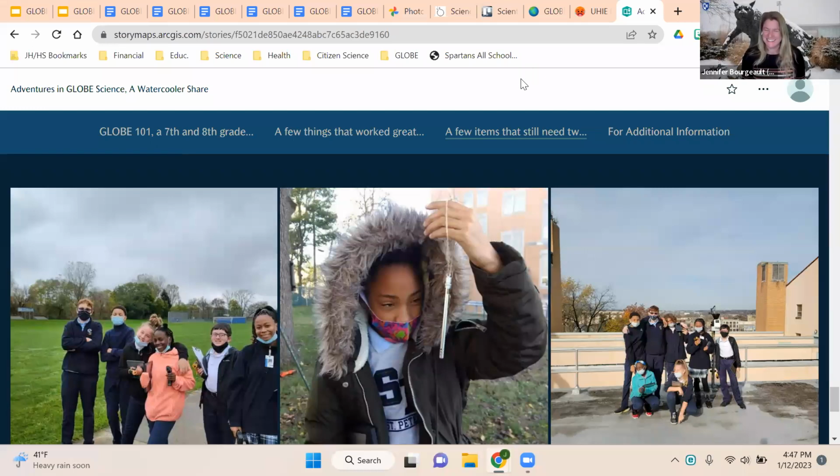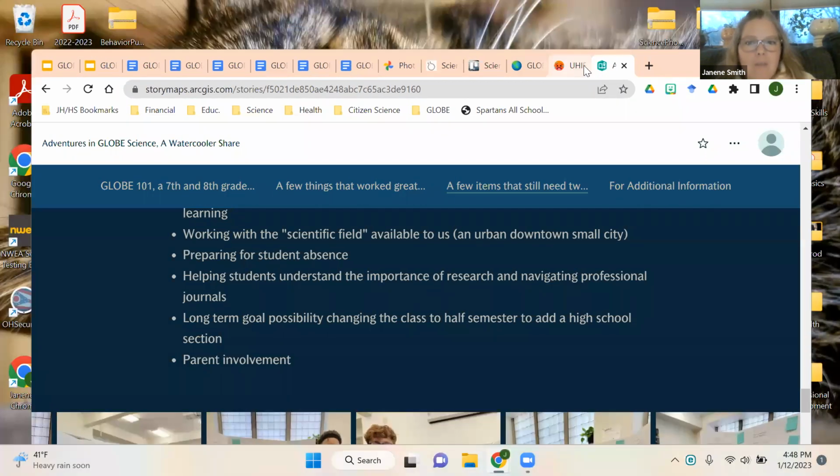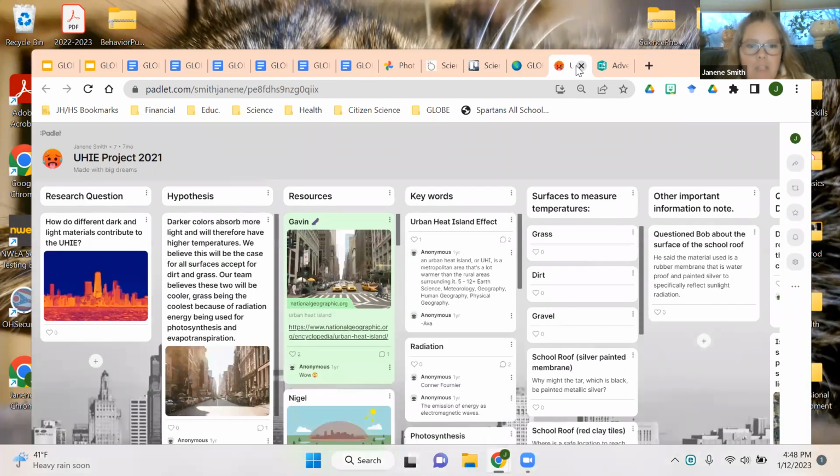Aw, thanks. Oh, I do have a couple things that I wanted to share before I hit unshare. I have a Padlet. I don't know if anybody's familiar with what Padlet is. Hold on, I can't reach it up at the top. There we go. So I have a Padlet that shows some of the kids' thought process. This is how they collaborate and work together on the same project.